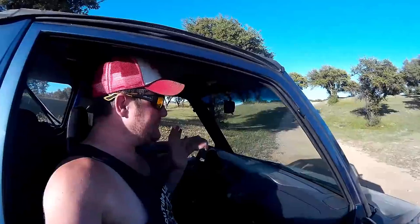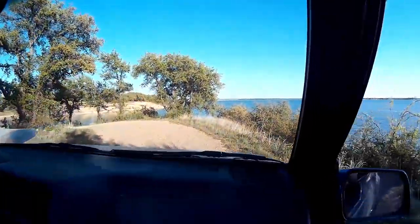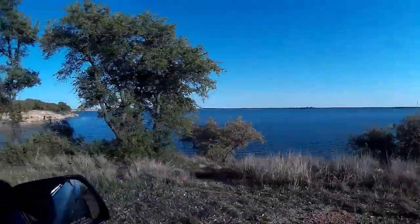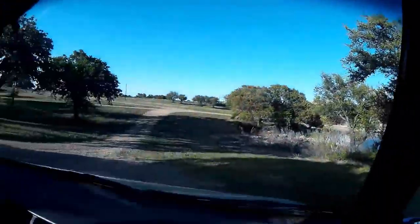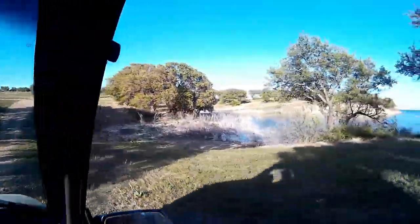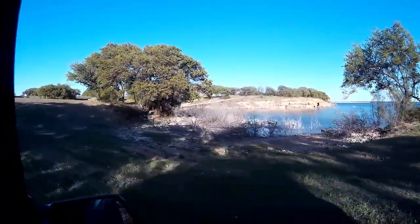This is the first campsite that I pulled up to. My tire was a little close to that edge, too close for comfort. So, yeah. Look at that bay. It's almost like... could be another beach.